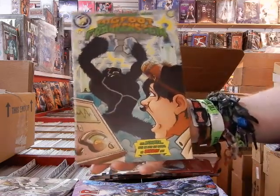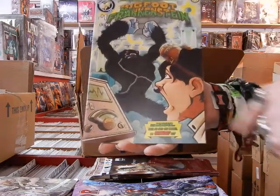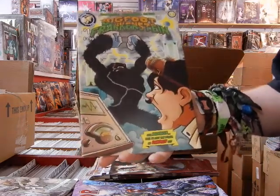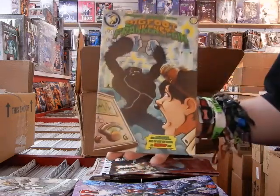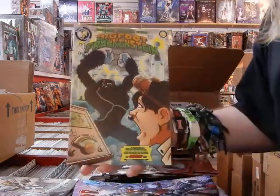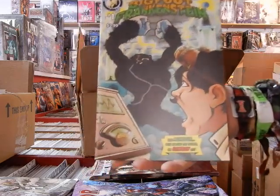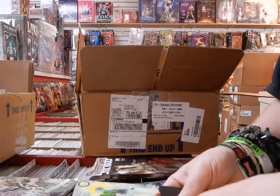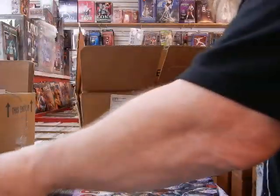Bigfoot Frankenstein. First issue, Bigfoot Frankenstein. And it's Hitler. Hitler created the Bigfoot Frankenstein there, as you can see. I know several customers that are fans of Bigfoot are going to be gushing all over this. So, Mr. Todd Evans, I'll have a copy for you. Bigfoot Frankenstein from Action Lab. Exciting.